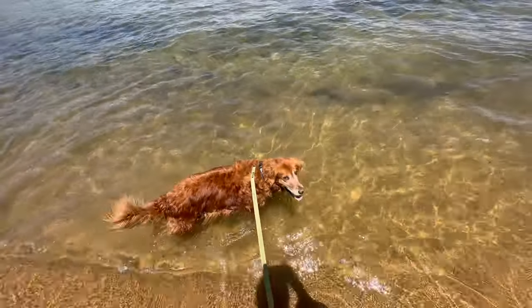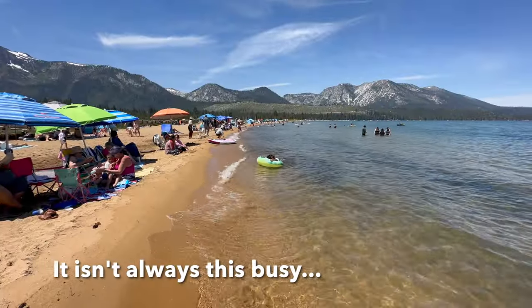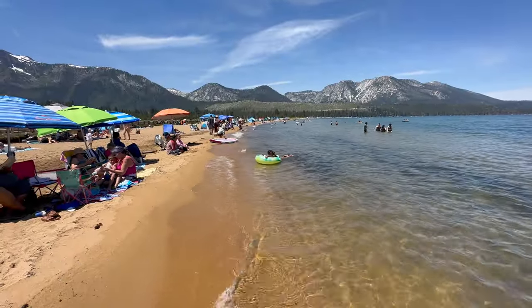Where are the rocks, Ben? People as far as the eye can see.